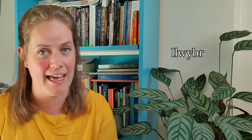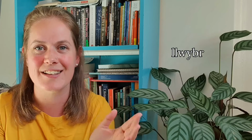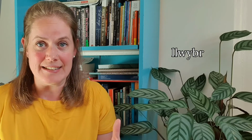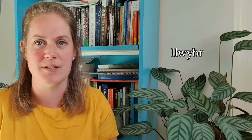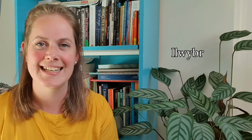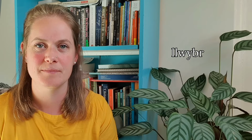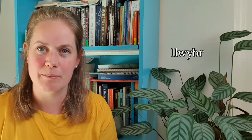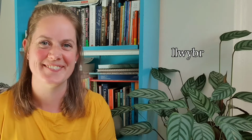In llwybr we have this ll sound, and this ll is made by placing your tongue as if you're going to pronounce an L, but then you blow on either side of your tongue like a lateral blow. It's a similar sound to when you suck in, but you blow out. Have a go. So the word for path, llwybr. Have a go.